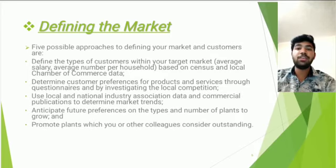The second one is to determine customer preference for a product and service through a questionnaire and investigation of the local competition. The third one is to use local and national industry association data and commercial publications to determine the market trend. The fourth one is to anticipate future preference on the type and number of plants to grow. And the last one is to promote a plant which you or other colleagues consider outstanding.